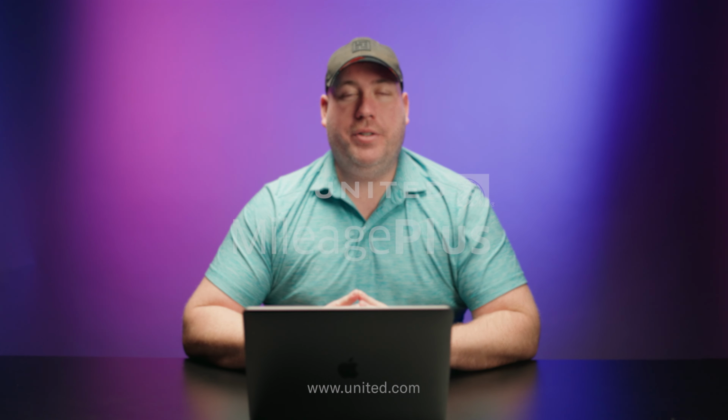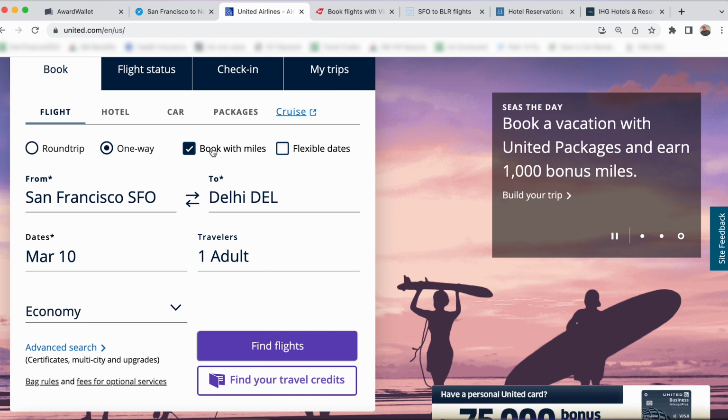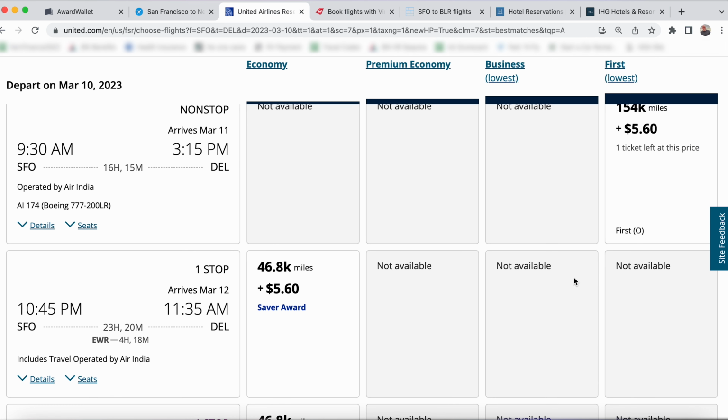We're gonna start with our partner, United Airlines. Air India is a part of Star Alliance with United, so we can transfer our Bilt points to United and book a flight on partner Air India. Remember, book with miles, all important here. We're not paying cash, we're using Bilt points. And find flights. And you see here, all the way in first class in Air India. Yes, that's a true first class Air India operator.